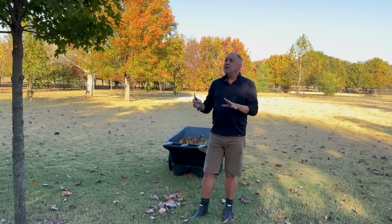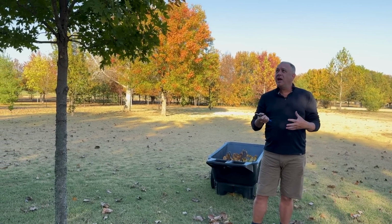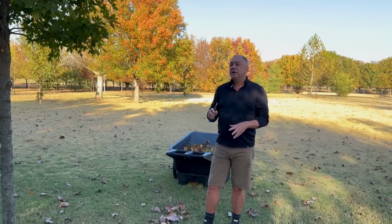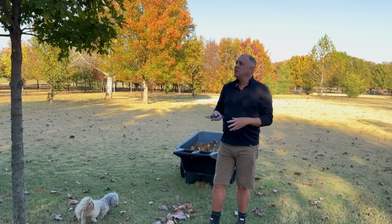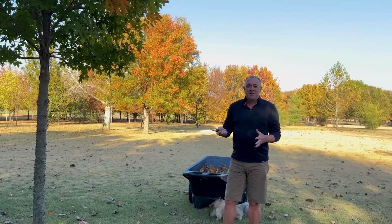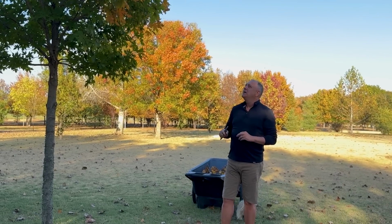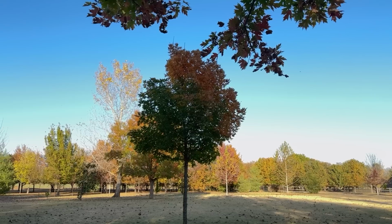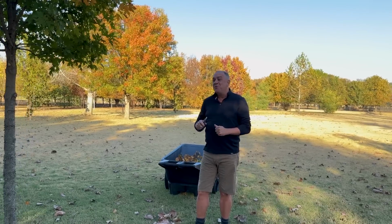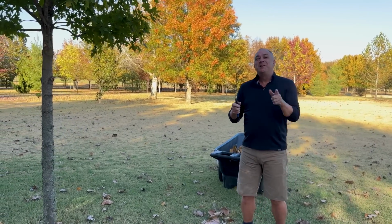But again, if you live in this zone or anywhere south of here, we're in 7A, you might want to look for the legacy sugar maple. It would probably do just a little bit better in your location. Again, it was one of those trees, we lost a few of them in that storm a couple of years ago just because they were so young and they couldn't fight that wind. But a beautiful tree, and certainly one to add some really great fall foliage to your landscape. So now we're going to head on over. There's another tree I want to show you that's just beginning to turn, so come with me.